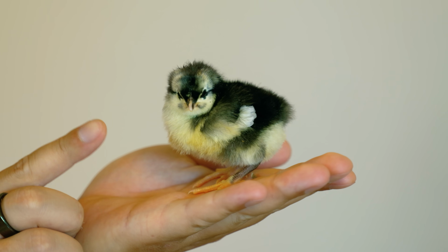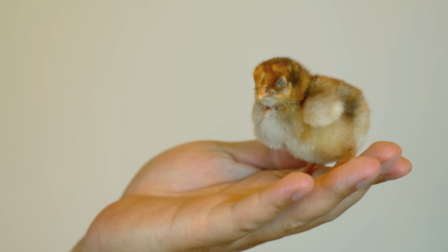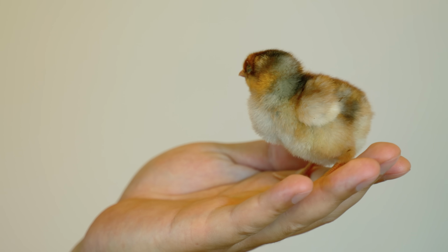Black Australorp is our next breed. This girl here is another day-old chick. So 2 of them are a week old, 2 of them are a day old. This is one of the day olds. You can see her eyes. She's trying to nap right now.